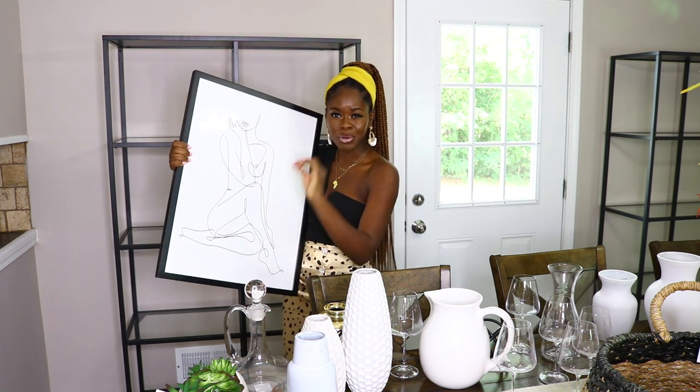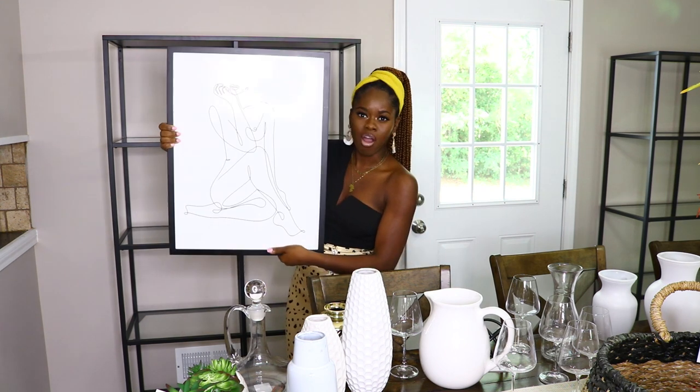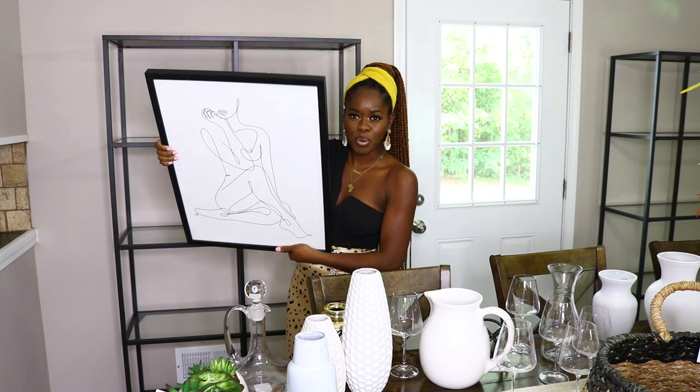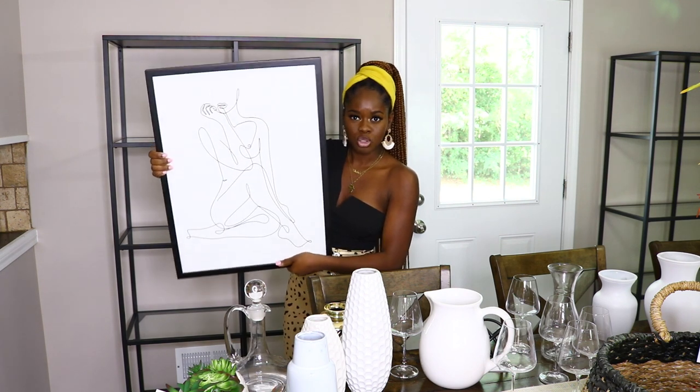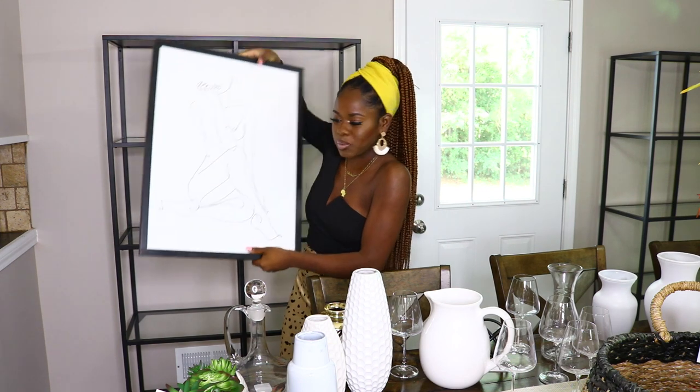I wanted to keep it monochromatic, clean, black and white. So this line art was like the perfect choice for it. I hope you guys can see it, but I'm gonna go ahead and do it.